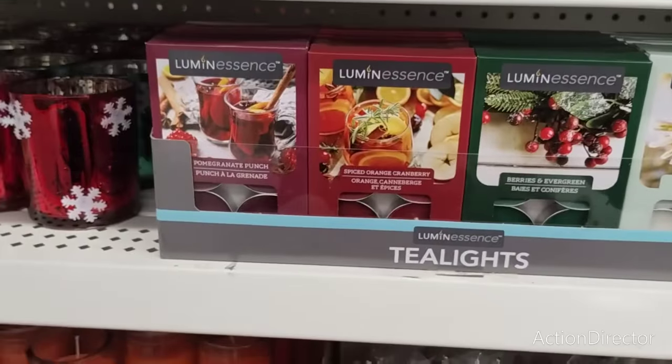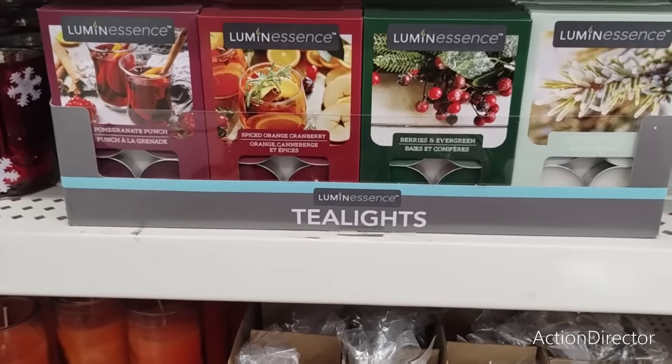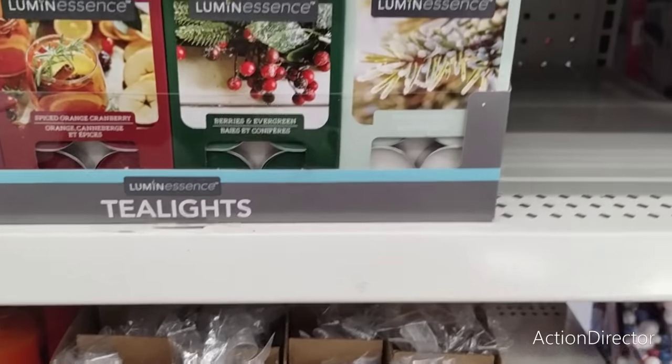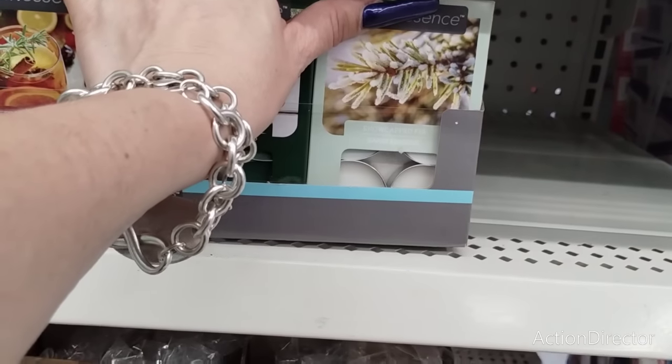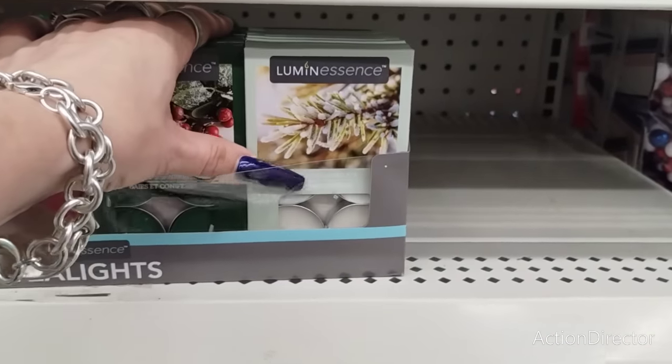All right, they also have these tea lights. We have pomegranate punch, spiced orange cranberry, berries, and evergreen. And then I think this one says, what's that say? I don't know. Snow something.